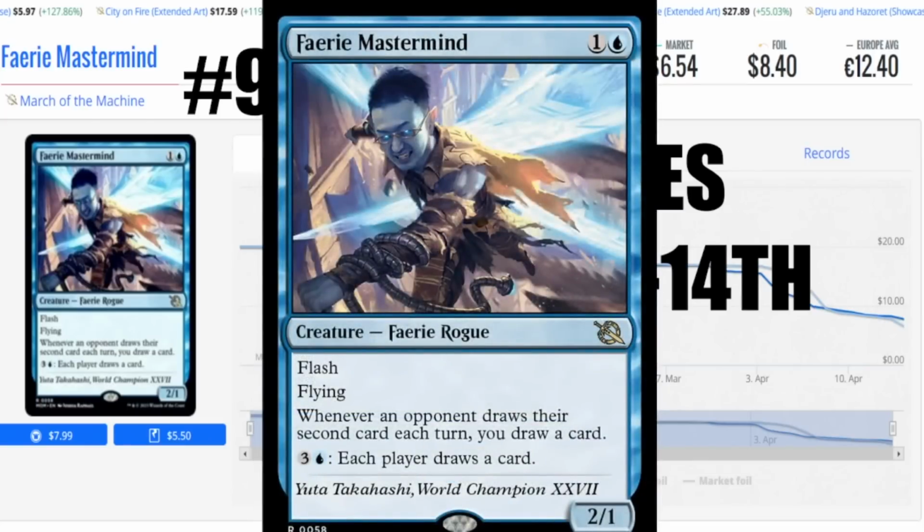Now, take a closer look. Very interesting. The Fairy Mastermind looks like he's been to the library a little bit. He's flying around. He's buzzing. He's got 1 blue and 1 other. He's got flash. He's got flying. He's a 2/1. Whenever an opponent draws their second card each turn, then you draw a card. That's kind of nice, right?